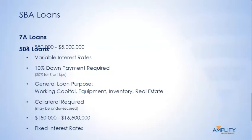That's good. Yes, ma'am? Sorry, so variable interest rates, does that go with the 7A loans? Yes, ma'am. Variable interest rates can mean that it adjusts every 5 years. In the 504 world, where you've got that SBA portion that's fixed, the bank may still adjust their 50% portion every 5 years, but you still have a good blended rate.